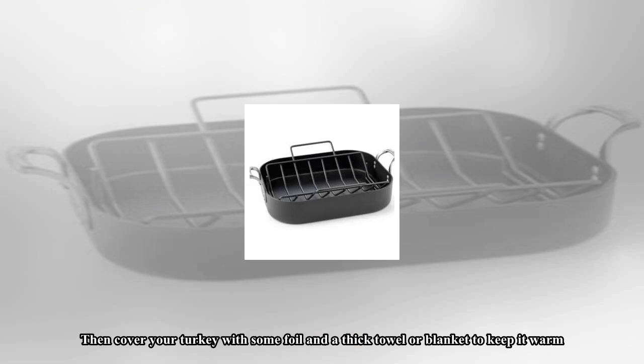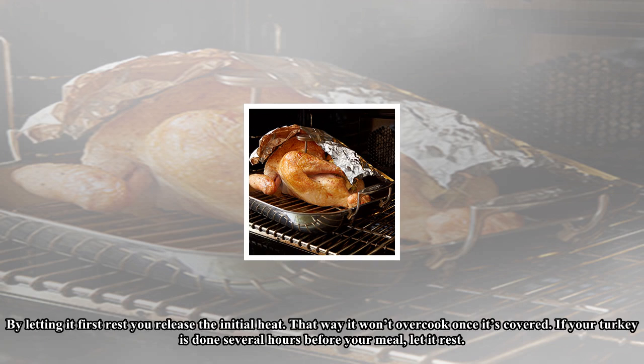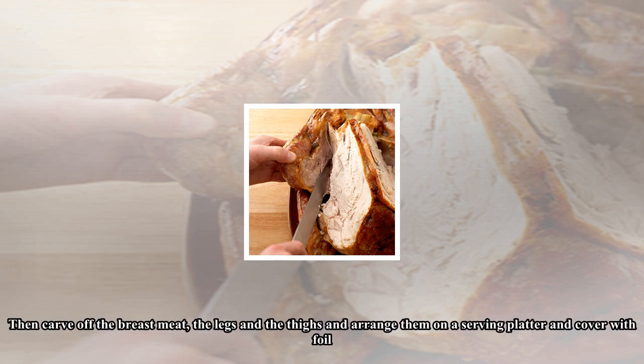If your turkey is done early, things can get a little complicated, but it's not the end of the world. If it's done around an hour early, let it rest uncovered for about 20 to 30 minutes. Then cover your turkey with some foil and a thick towel or blanket to keep it warm. By letting it first rest, you release the initial heat. That way it won't overcook once it's covered.